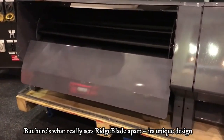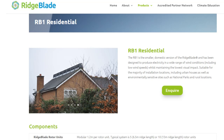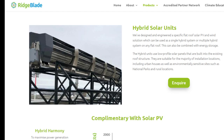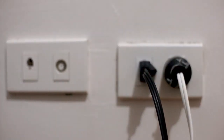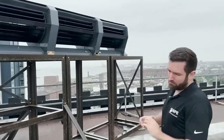Alright, let's talk money. The RidgeBlade comes in 3 flavors: RB1 for residential buildings, RB2 for commercial customers, and a hybrid system that includes solar panels. According to the Power Collective, the hybrid system is a powerhouse in windy regions, enough to supply an entire off-grid family home all year long. But here's the catch. It's not a budget-friendly option.